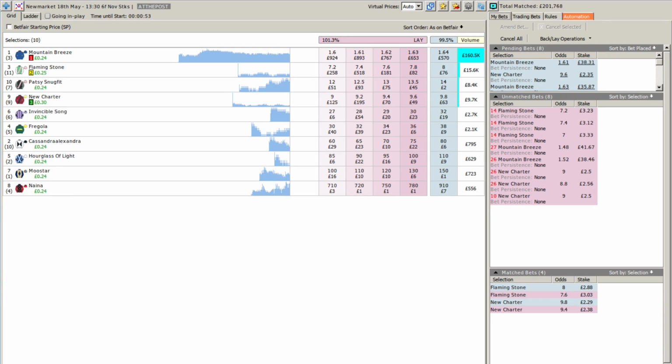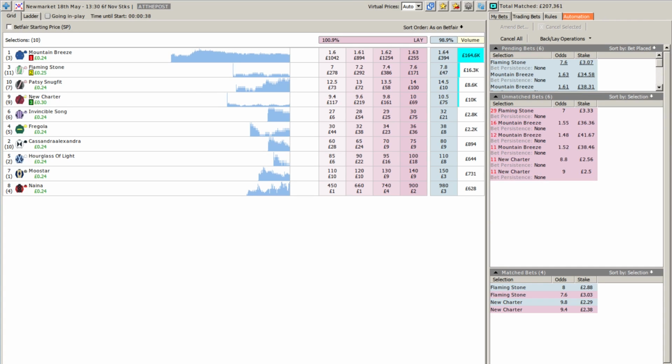I'm using liabilities of £20, going in at 5 minutes before the off with a trade out at the official off time. So this is the first race of the day, and you can see we've got a small profit as we approach the off time. And I'll come back periodically throughout the day to see how we're getting on.